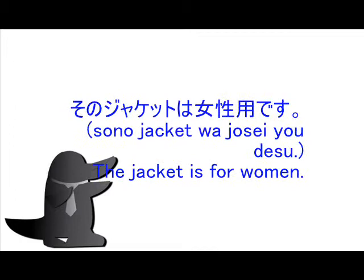Example sentence of this kanji. そのジャケットは女性用です。The jacket is for women.